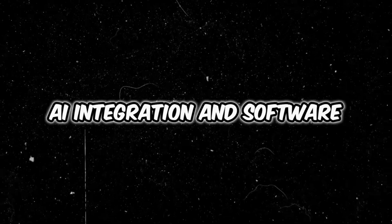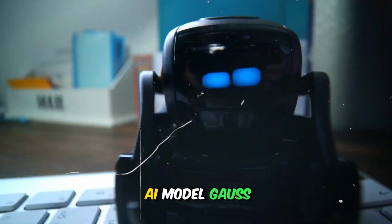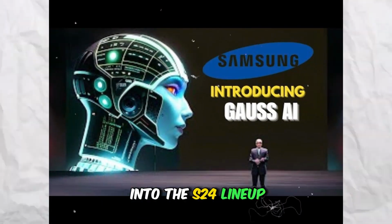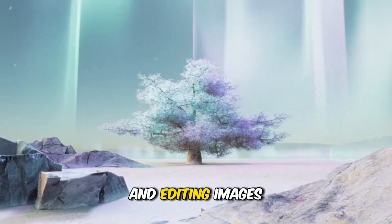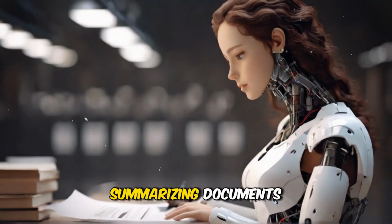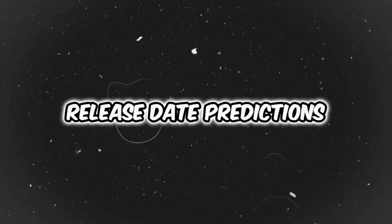AI integration and software. Now, let's switch gears to the brain behind the beauty, software. There's a buzz about Samsung's generative AI model, Gauss, making its grand entrance into the S24 lineup. Imagine AI seamlessly generating and editing images, composing emails, summarizing documents, and even lending a hand with coding. The future is here.